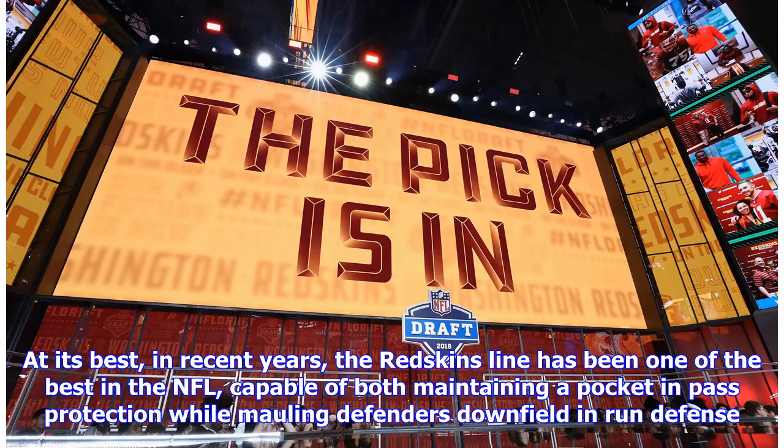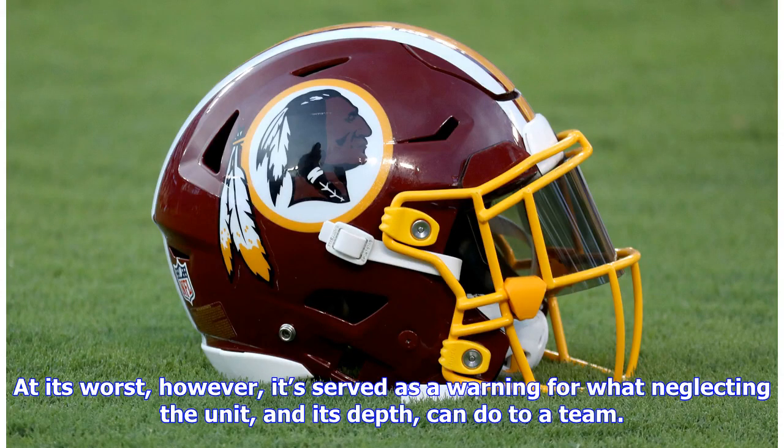At its best, in recent years, the Redskins line has been one of the best in the NFL, capable of both maintaining a pocket in pass protection while mauling defenders downfield in run defense. At its worst, however, it served as a warning for what neglecting the unit and its depth can do to a team.